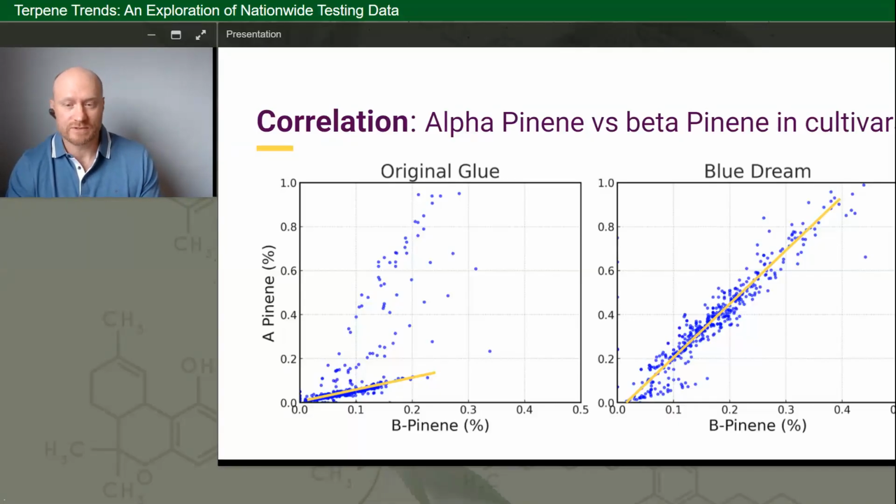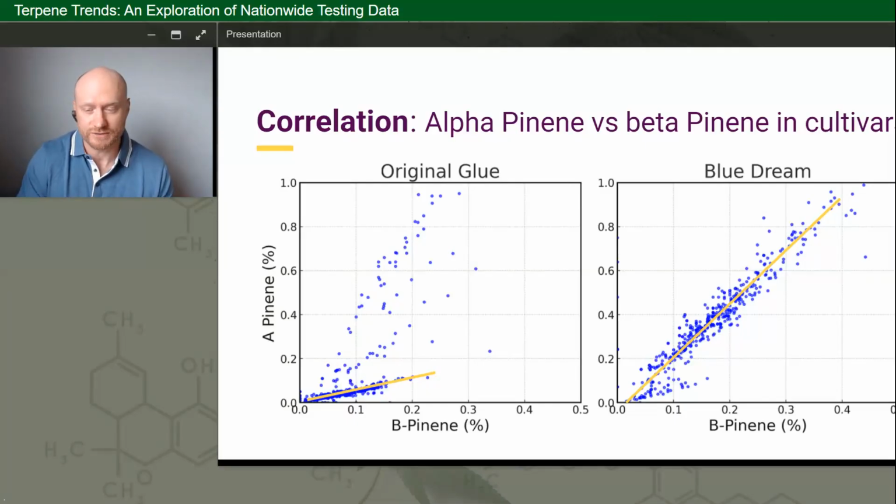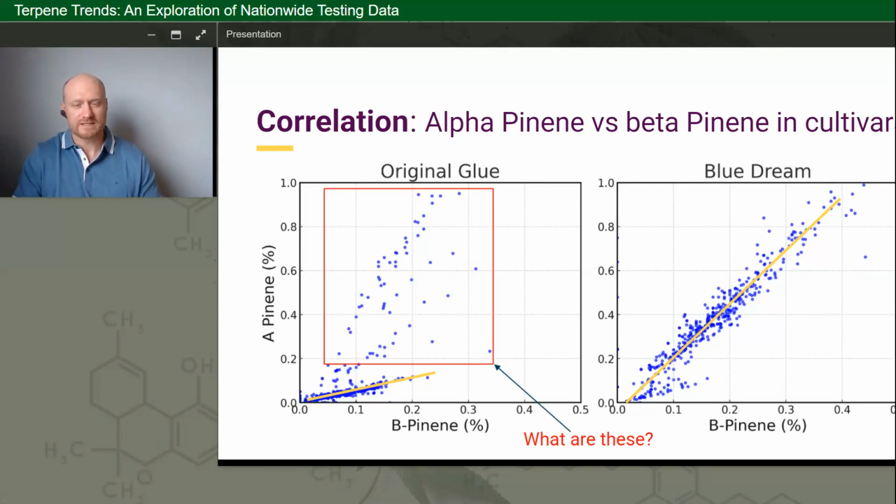And most of the samples align very neatly for Blue Dream, and most of them align very neatly for Original Glue. But right away, I want to ask the question, what are these? Why is it that most samples align and have the same ratio for Original Glue, but there are some that are outliers that don't conform to what the majority of samples show?